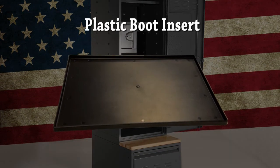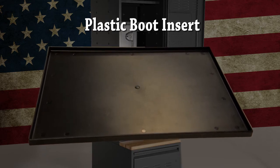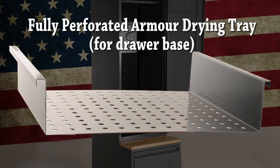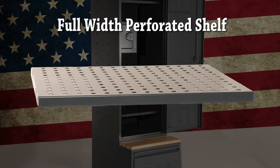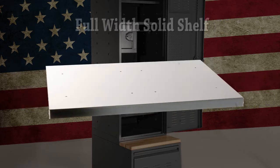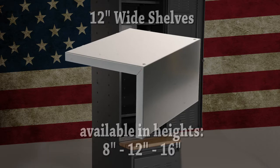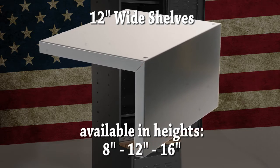This plastic insert keeps the mess from your boots in an easy-to-remove, easy-to-clean tray for quick cleanup. If you prefer to keep your damp clothing separate from the rest of your equipment, this shelf provides a perforated drying surface within the drawer base. This shelf makes a perfect drying rack for body armor or damp clothing that you'd like to keep in the upper unit of the locker. This shelf spans the entire width of the locker. These shelves are handy for smaller items that don't need to be secured separately from other equipment.